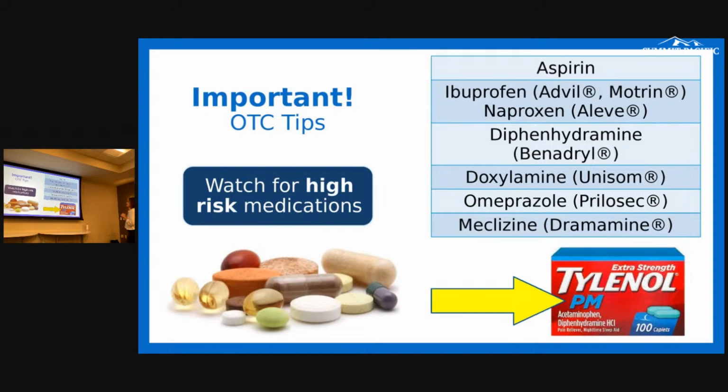And then looking at over-the-counter meds, there are high-risk meds over the counter, especially for patients who are older, over 65. So just because it's over the counter doesn't mean that it's safe. Things like Benadryl, that's a common one that I try to counsel older adults to avoid because it can lead to falls and fractures and changes in cognition. Ibuprofen and naproxen can cause bleeding. Same with aspirin. So watch for over-the-counter meds. And again, it's just a reason to tell your doctor what you're taking so they can assess.